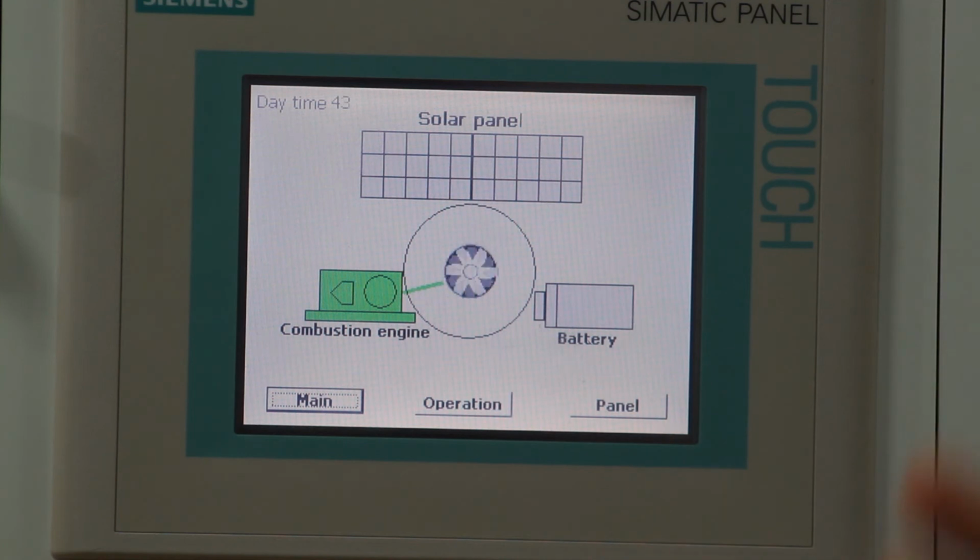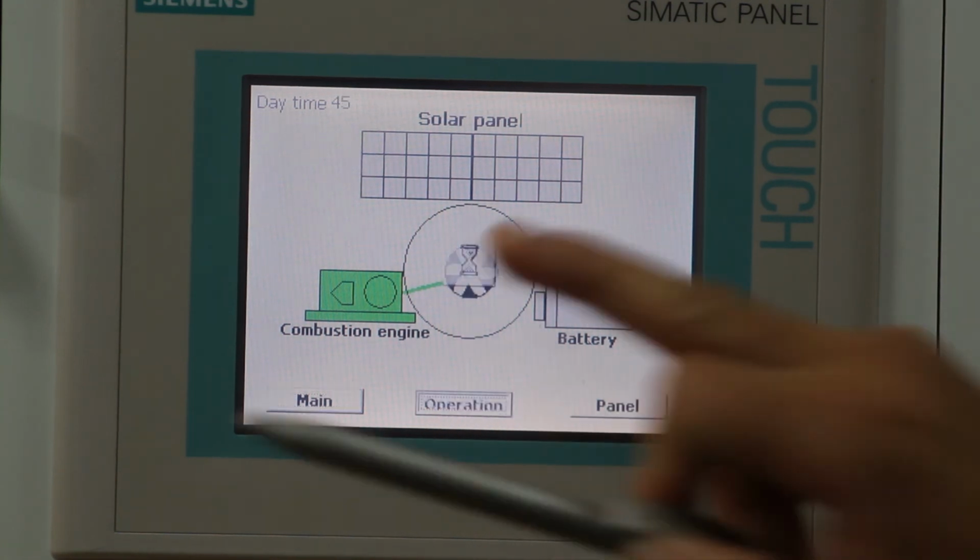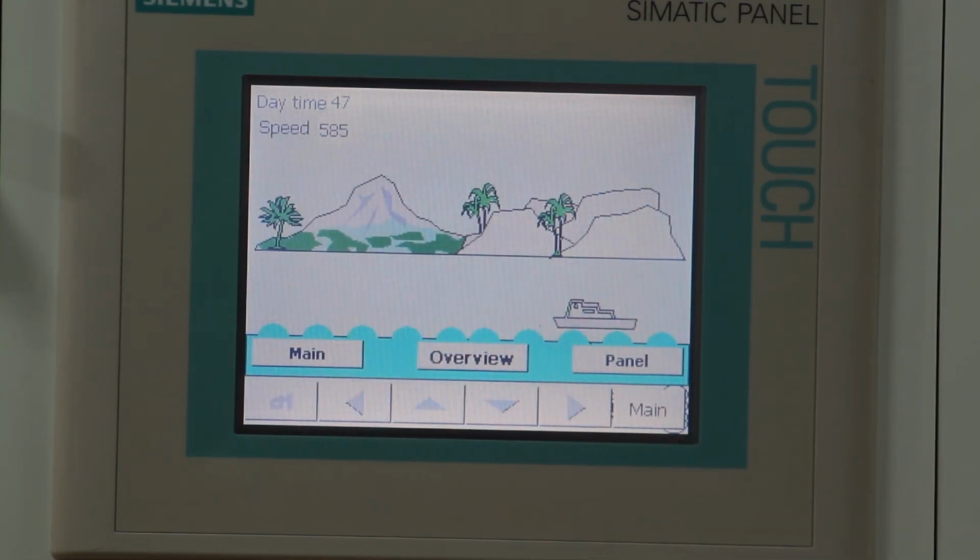Now coming to the operation, that gives the overall view of the boat running. Now this is my operation panel. Boat is running with this nominal speed that I have given, 585.